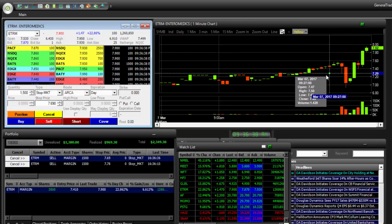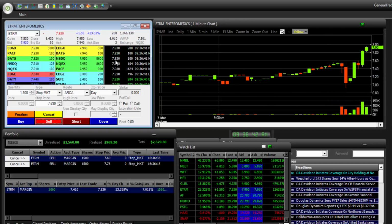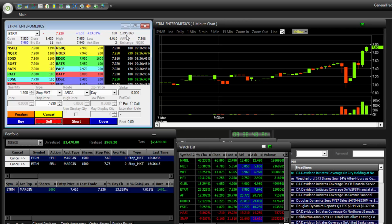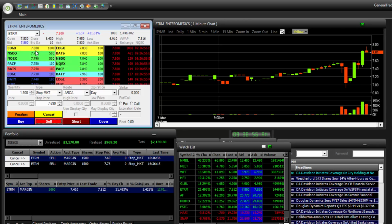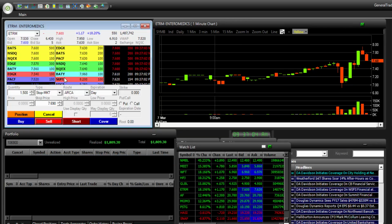Correction must come eventually. I don't know if it will break the 8. You can see there are a lot of sellers over here. Look at the level 2. Alright, so there is a high volume. You see right now 1 million volume that's increasing. There are a lot of buyers, but alright, this is the correction that I expected. Let's see if it will kick me out. Alright, it kicked me out.